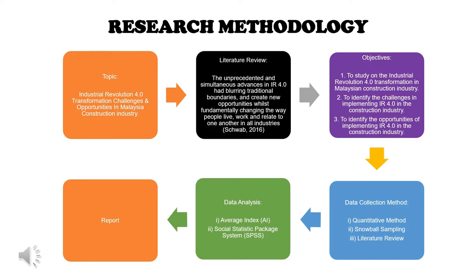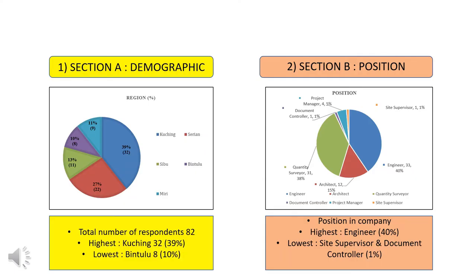In addition, ScienceDirect and Google Scholar are the two main outlets of reviewing the literature to ensure that the data are reliable. Meanwhile, the data analysis method is SPSS due to its performance. Besides, the average index method is used due to its nature of time-saving and less complexity in terms of formula. Next is analysis and finding.